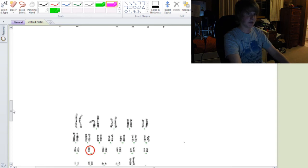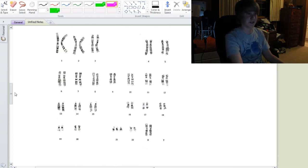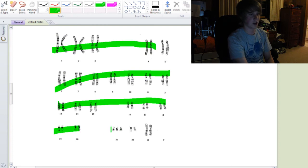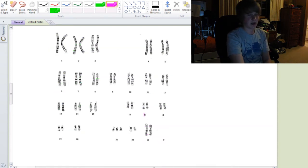Now, what is a karyotype, you may ask? Oh, easy. It's pretty much a selfie of your chromosomes. Here's a karyotype. Chromosomes 1 through 22 are called autosomal chromosomes. And the last set of chromosomes are your sex chromosomes, your X and your Y chromosome. Now, when you're looking at a karyotype, if you see that a person has 2 X chromosomes, it shows that they're a female, and if they have an X and a Y chromosome, it shows that they're male.